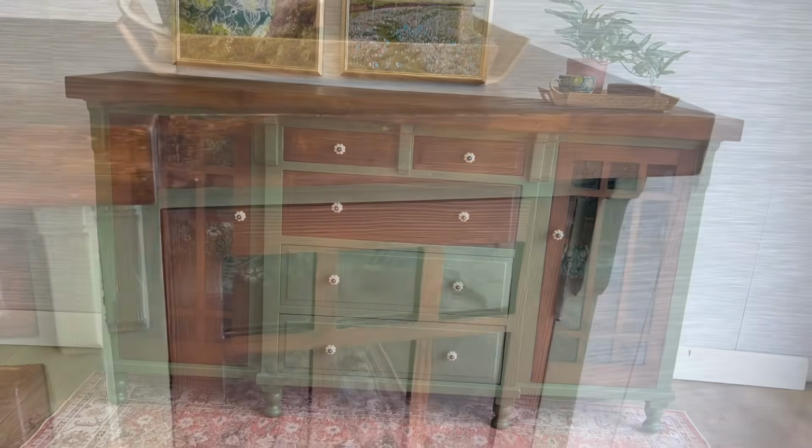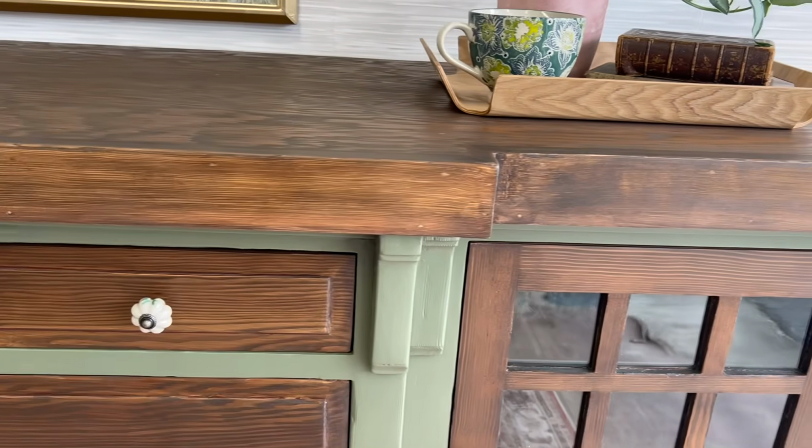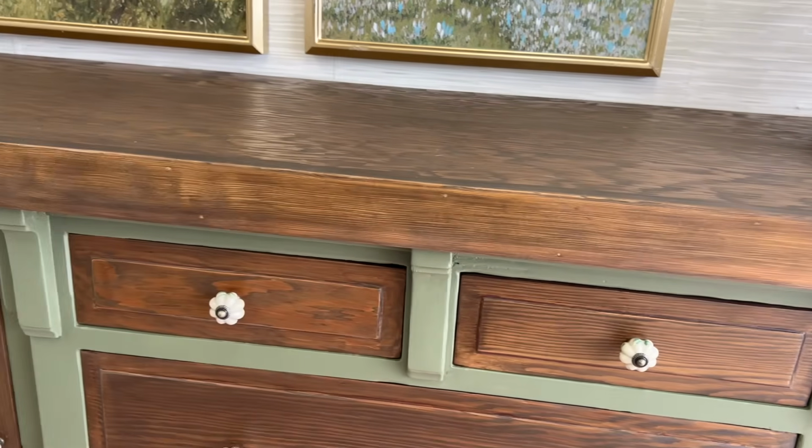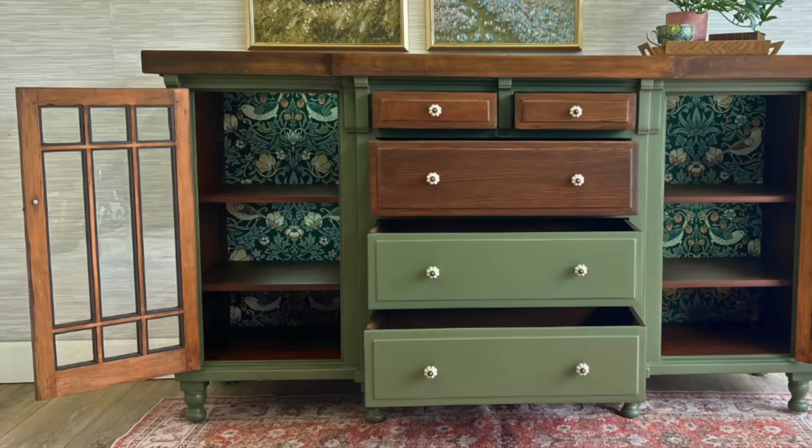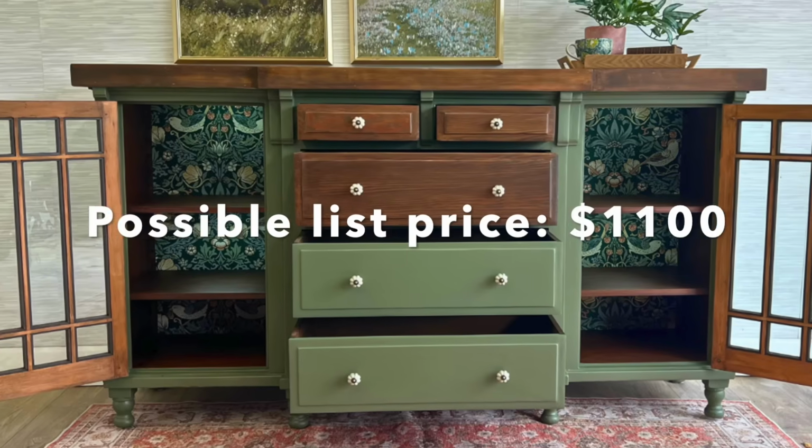Well, as usual, I would of course love your input, and I think I'll do a little bit more research, but for now, I'm thinking she might actually demand a little bit over $1,000, maybe $1,100, something like that.